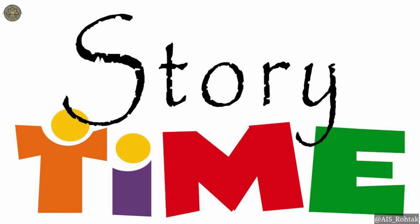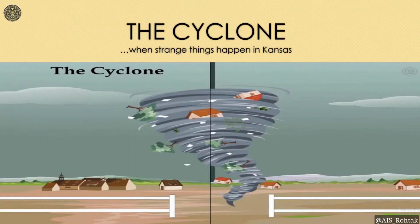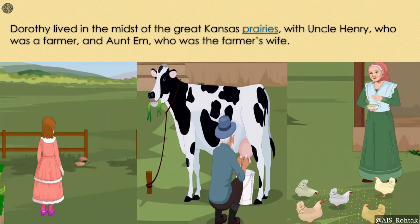And the story that we have for you today is the cyclones. What are cyclones? Do you know about it? Any guesses? A cyclone is like a storm, a very heavy storm. It has very powerful winds. Let's get started with the story.